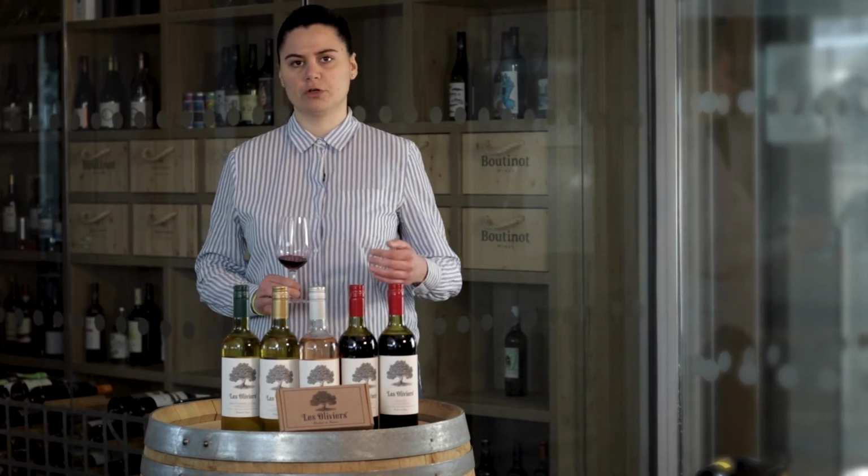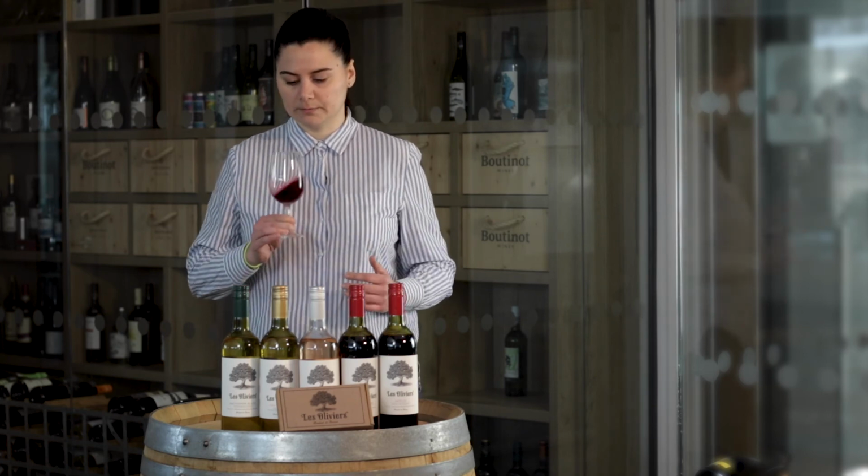backbone to the wine. Because with Merlot, we wanted to extract that fruitiness, but we also wanted to give a lovely structure to the wine. Just sort of lovely tannins at the end as well. They really keep the wine going.